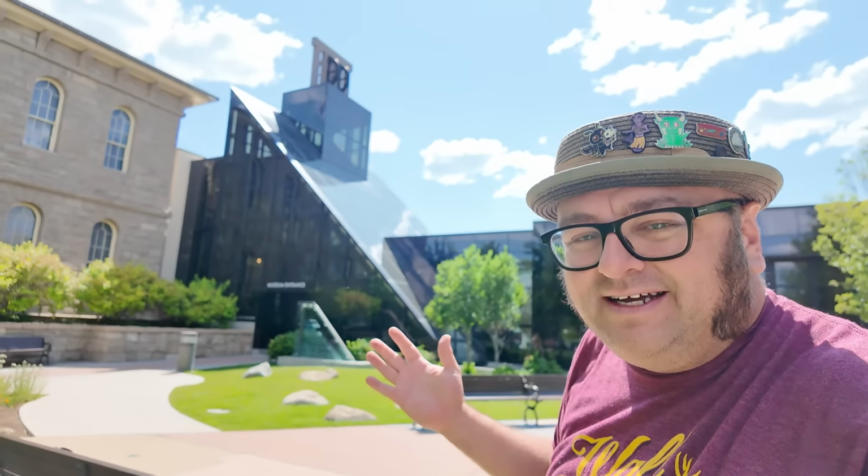So I've been to a lot of state museums. It's something I try to check out whenever I'm in a state, try to visit that state's state museum. Not every state has one, but I try to. If there is a state museum, I try to visit it. So that's what I wanted to do here in Nevada. And I was very impressed. I think this is the perfect state museum.